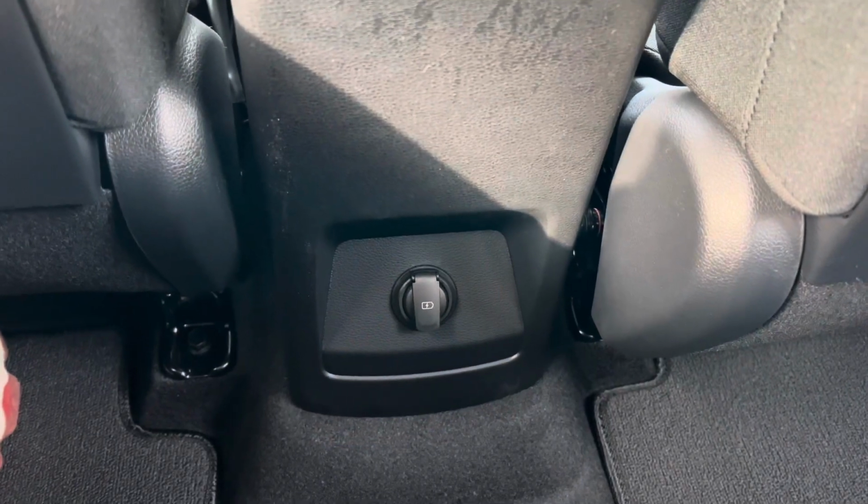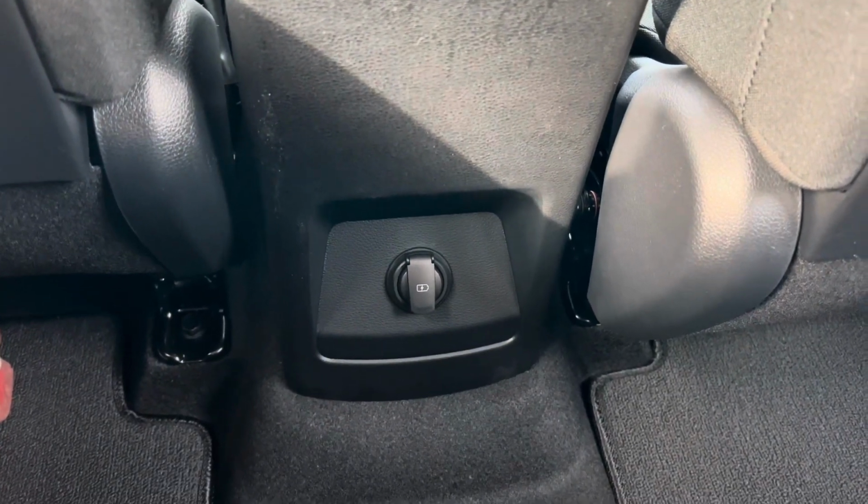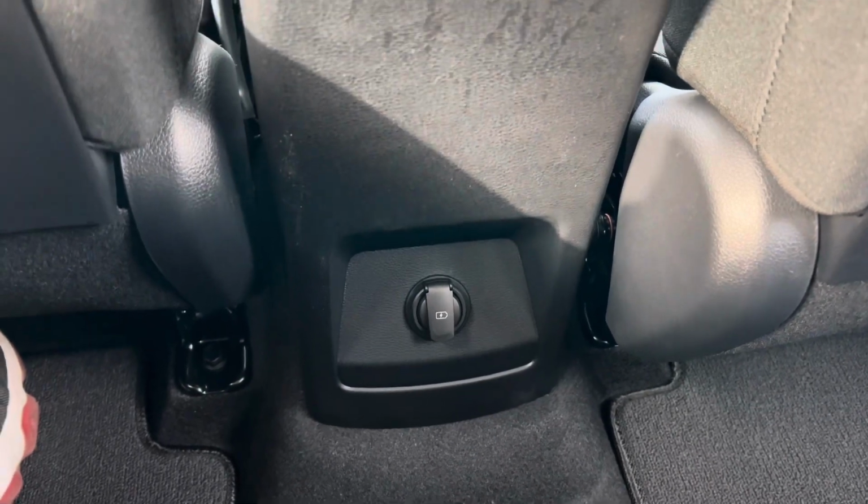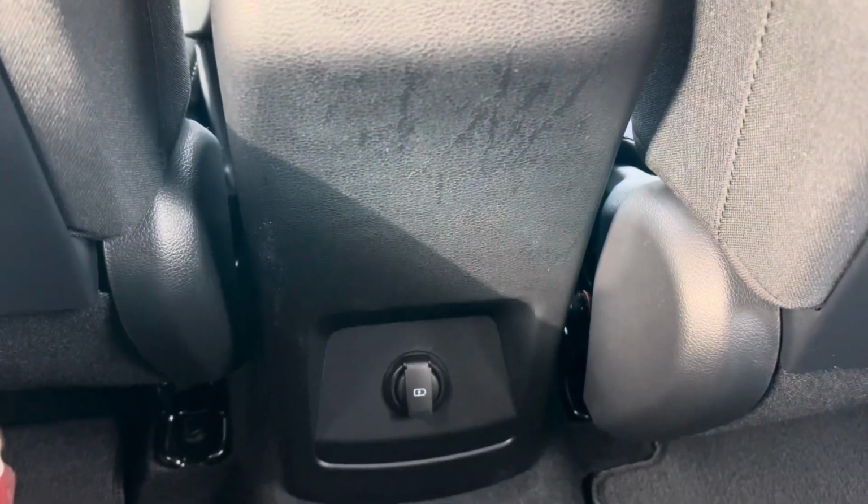All right, rear command center is pretty much just one USB, which I like for connectivity, but there are no vents for your heat and air.